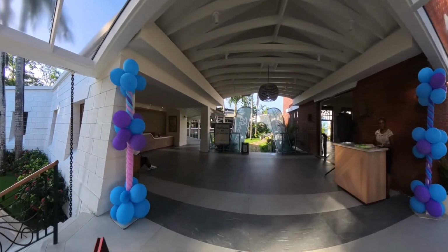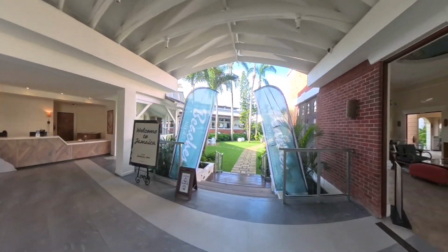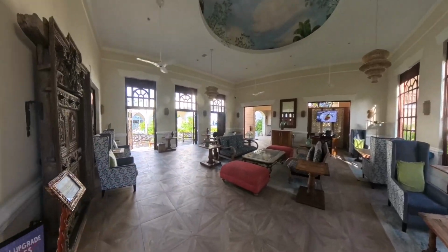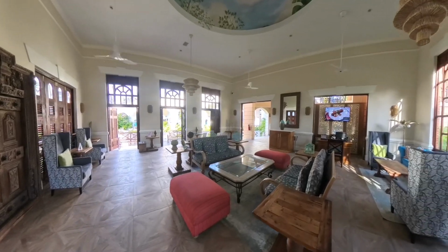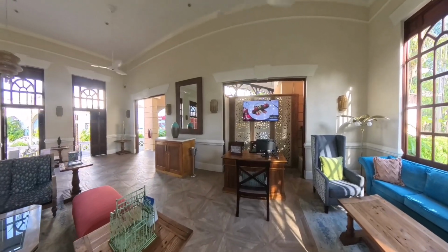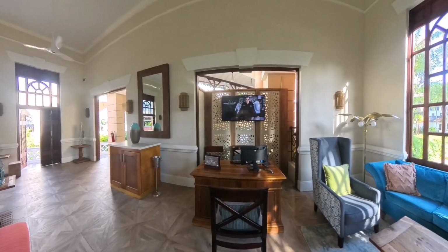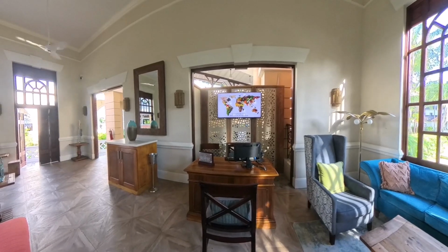Good morning. Over to the left is the check-in desk. To the right here, you have the great room. This is where you may wait if you get here early and your room is not ready. Straight ahead, there is a gourmet desk. This is where you can let them know if you have any dietary restrictions, allergies, things of that nature, and they will make sure to work with the chefs to accommodate your needs.